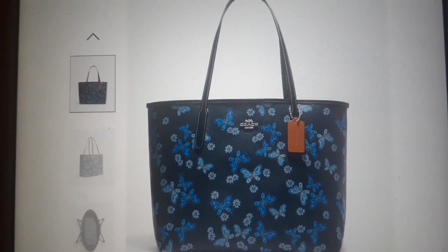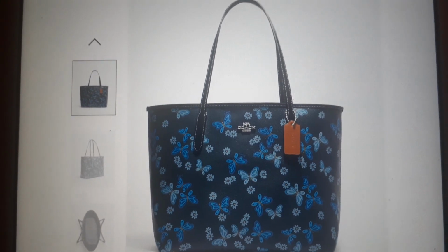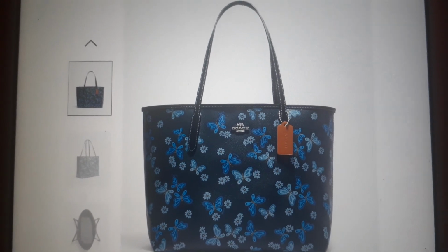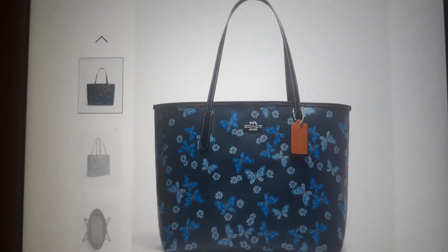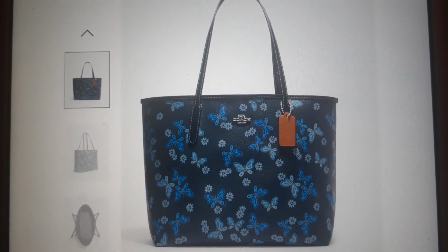I feel like the blue one, this one right here, is definitely more grown and sexy, and the pink one is more playful and flirty. You know what I mean? Those are the vibes it's giving me. They're both beautiful and great pieces. But yeah, I think I like the pink a little more.